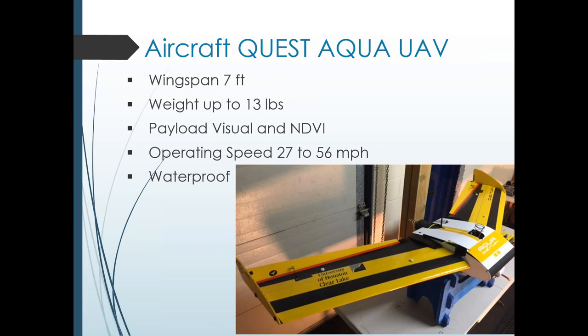We acquired the Quest Aqua version, which is a fixed-wing UAV, in order to conduct the survey. Having said that, we always operated on the fact that the unit might not be 100% waterproof. We consider it a water-resistant unit. These are some of the characteristics or specs of the UAV. The wingspan is around 7 feet. The weight is up to 13 pounds. That includes the batteries, three batteries and two cameras. It's heavy. This is why it requires a minimum speed in order to operate, 27 to 56 miles per hour. It can operate for a time span of up to 45 minutes.